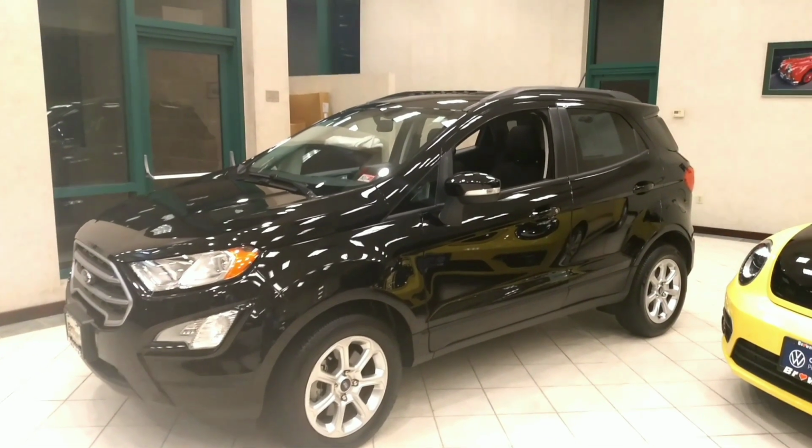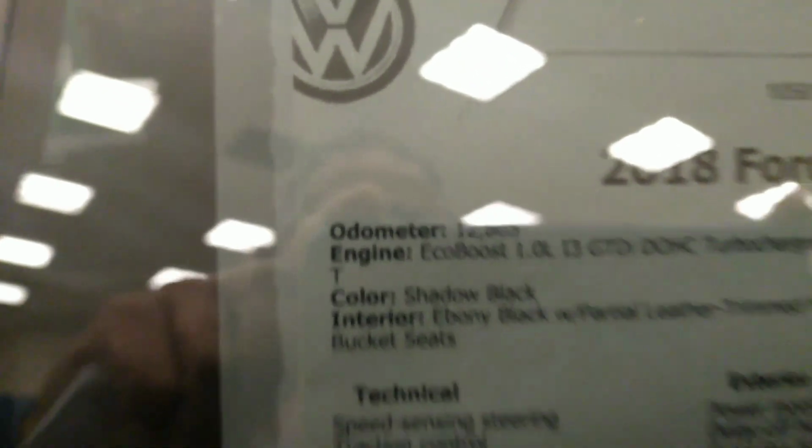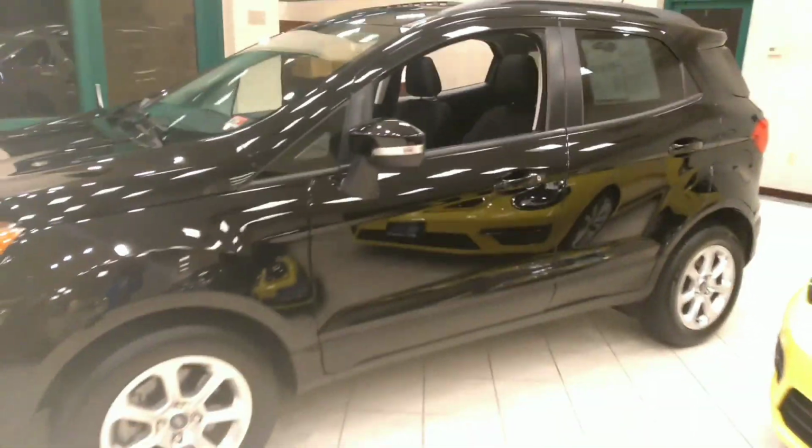This is a 2018 Ford EcoSport SE with 12,000 miles. It is black on black in color.